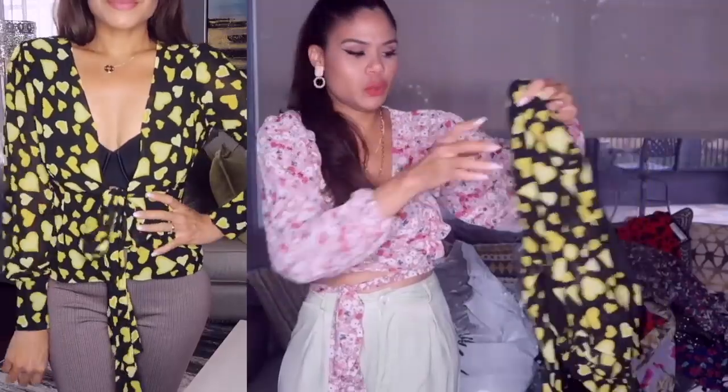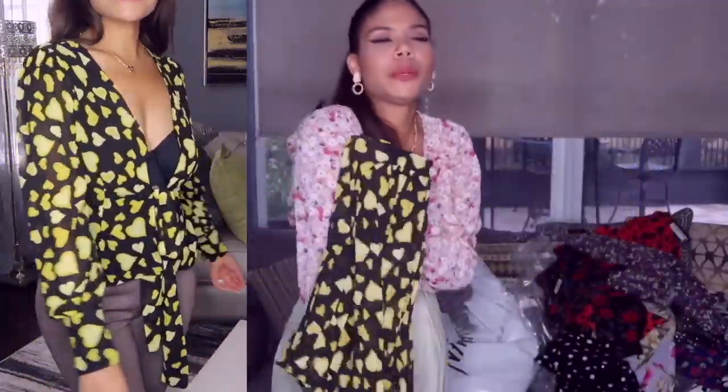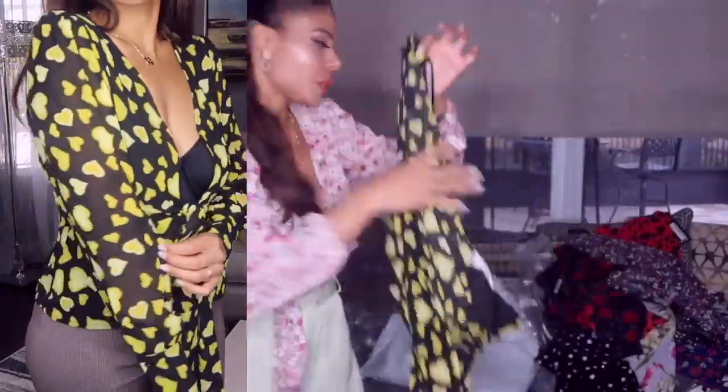Highly, highly recommend this one. If you love this one, you want to see the style because it is really, really pretty. It's kind of like a peplum blouse, kind of sexy. You guys are gonna see the grip. Okay, so let's move on to the next one.